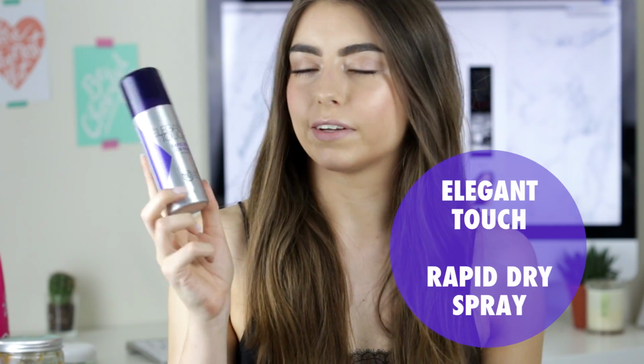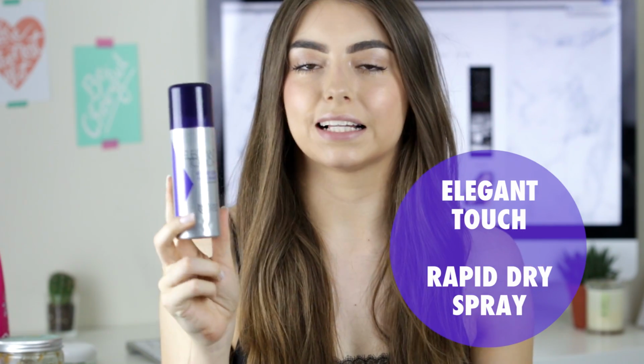Another nail favourite of mine this month has been the Elegant Touch Rapid Dry for Nails with vitamin E, and this is basically a spray that you spray onto your nails, probably about 10 centimetres away I think, and you do it after you've painted your nails, and it dries in 60 seconds, as the name would suggest. No, the name doesn't even suggest that, but it does dry in 60 seconds or less.